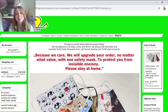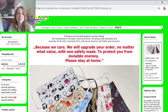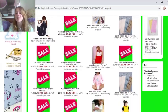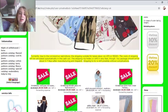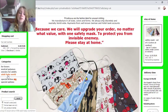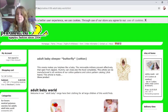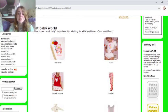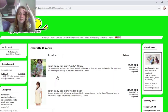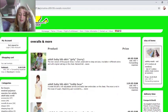So many people have asked and people don't really seem to know. So here we go. As you can see, this is the main shop page. Obviously it's the one that's in English. So what we're going to do is go through one of them and I will show you how to order. It seems a lot more daunting to begin with than it really is. I will say that right now.